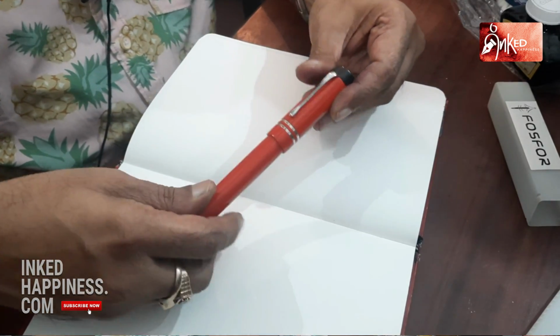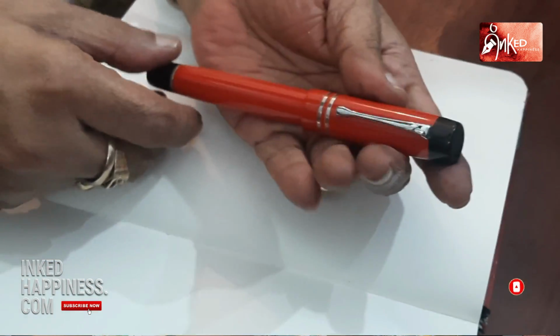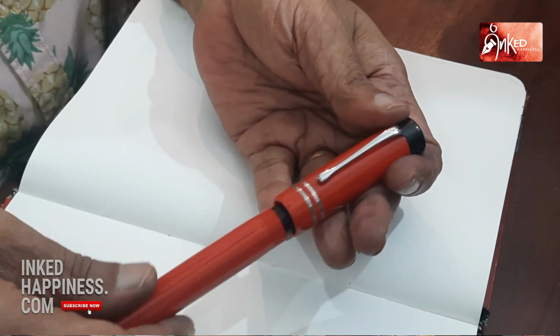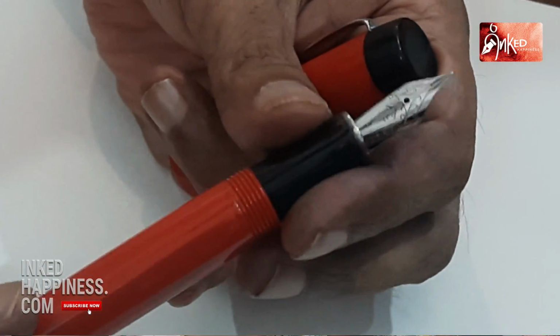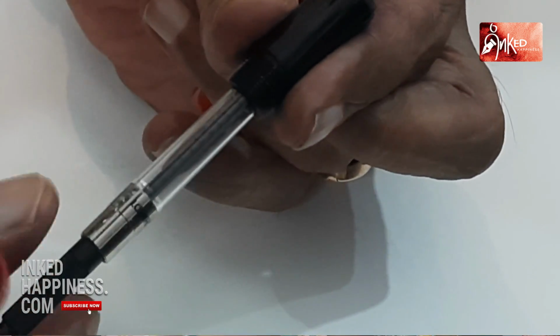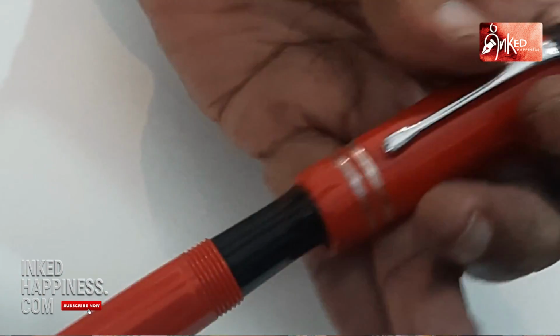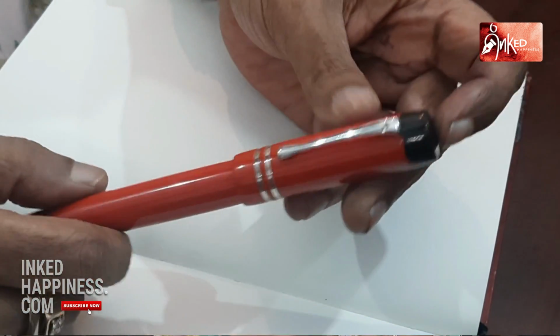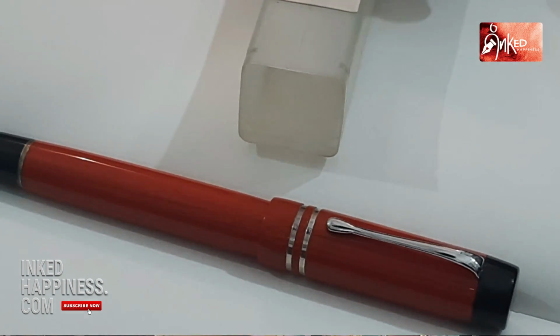I have this Duofold for you, made by Manoj Deshmukh. Everything is handmade and exclusively made by Manoj. This is also a converter filler, so it has a Schmidt converter in it, and this is the pen, like exact dimensions, and beautifully crafted, beautiful pen.